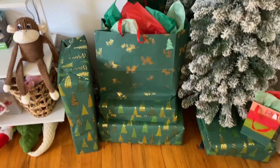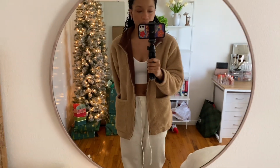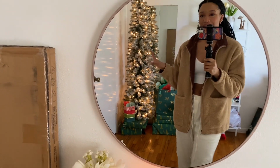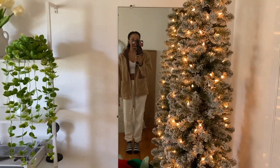Here is what my tree is looking like right now. It's just a pencil tree. I think it's a 7-foot tree or something like that, and it is pre-lit. I do think this is really the only corner I could put my tree in. There's not much space anywhere else in my room since my room is pretty small. But I think it looks good there. I just won't be able to use the mirror to its full potential, but it's fine. I can just use this little corner right here.